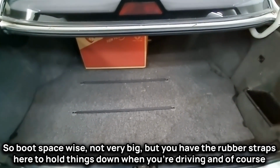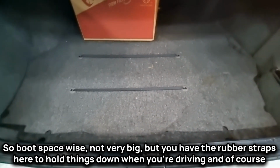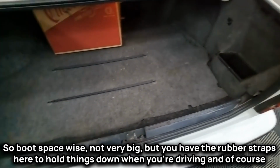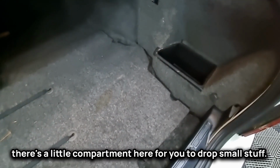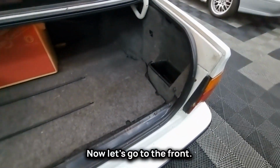So boot space wise, not very big, but you have the rubber straps here to hold things down when you're driving. And of course, there's a little compartment here for you to drop small stuff. Now, let's go to the front.